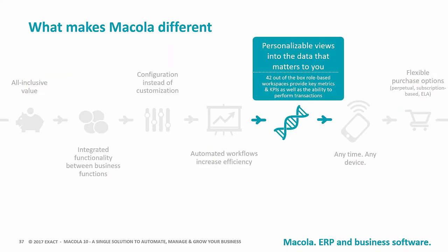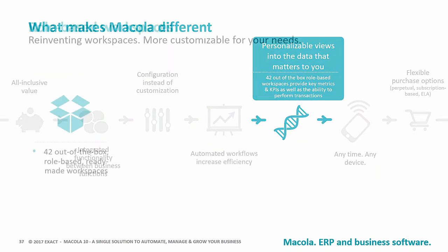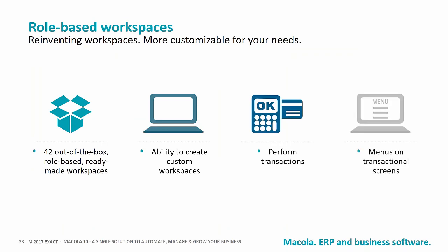So next up, Macola is personalizable, allowing you to create personalized and configurable workspaces. Macola offers 42 out-of-the-box role-based workspaces, providing key metrics, KPIs, and the ability to perform transactions, all on a role-specific individual level. And if any of these 42 workspaces aren't working for you, you can mix and match and configure them so that they do work for you, even without the knowledge of coding.